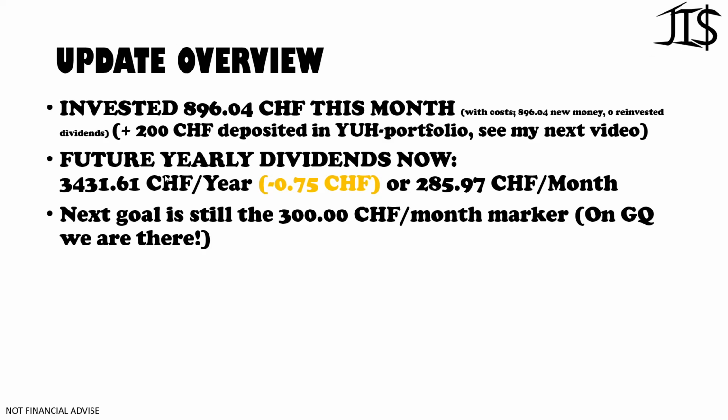And then the future yearly dividend now is 3,431.61 Swiss francs. I put it in yellow orange because it's only a difference of 0.75 Swiss francs. So it's not that big of a difference compared to last month, and that comes down to 6 cents per month lower than the previous month. The next goal is still 300 Swiss francs per month. I've been saying this for about 6 months right now, so you have to bear with me.